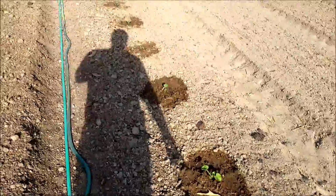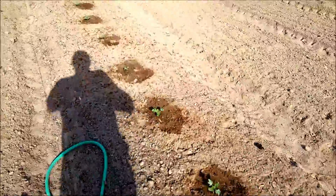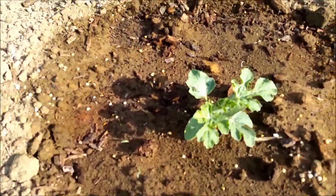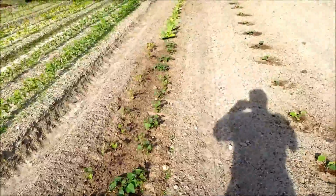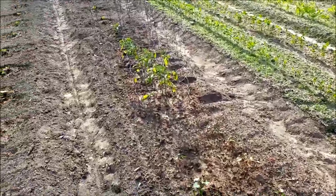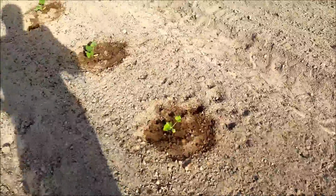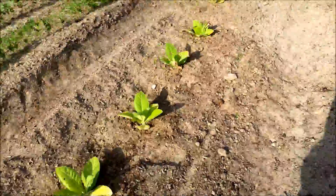Down here is cantaloupe and watermelon. That's what's in this row. And it's doing okay. I'd love to see it bigger, but I'm sure it'll get bigger. These are sweet potato vines. A couple more tomatoes kind of out in the middle by themselves. A neighbor brought them by, so I stuck them somewhere. Down here on the right, these are butternut squash. And then these are my tobacco plants.